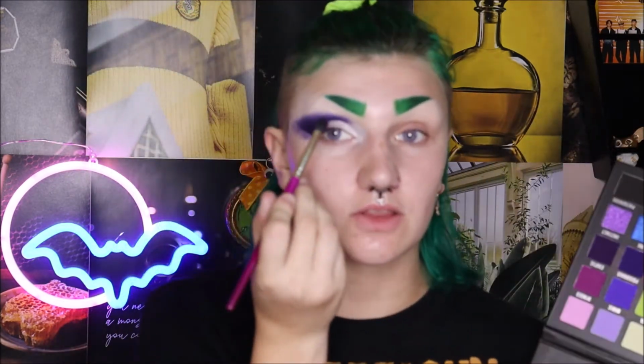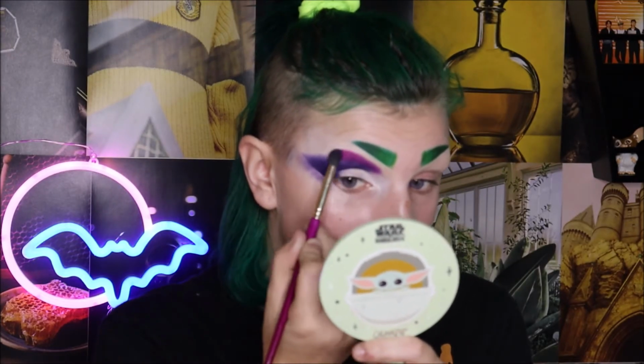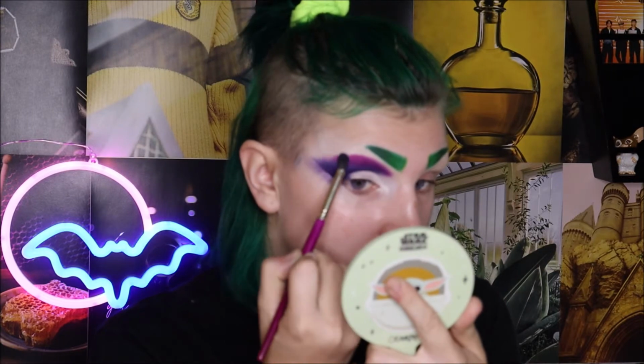Next we're going to take Exotic, same brush, and I'm just going to take this and start blending it along the top of that. Blend it in a little bit further. I'm trying to create a little bit of space for the shimmer, so I'm not trying to blend it too much down onto my lid.